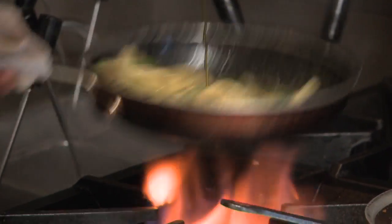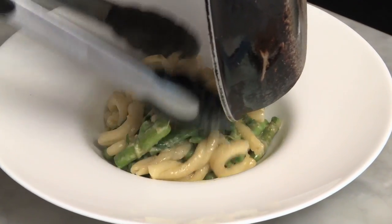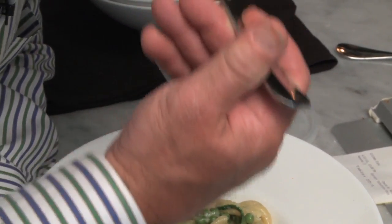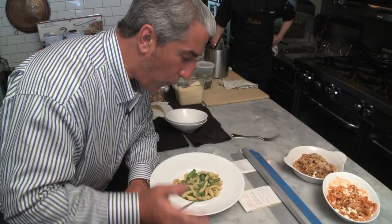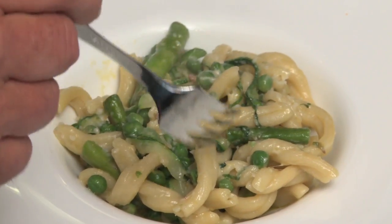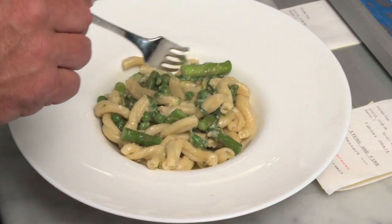All right, this is gorgeous, man. This just screams spring, huh? We have grated zucchini, asparagus that's in season, early peas. Beautiful. Touch of mint, Parmesan Reggiano. Simple and perfect. I mean, this is why the world loves pasta. Three or four ingredients, flour and water, some vegetables, no stock, just a little water from the pasta cooker. Fantastic.